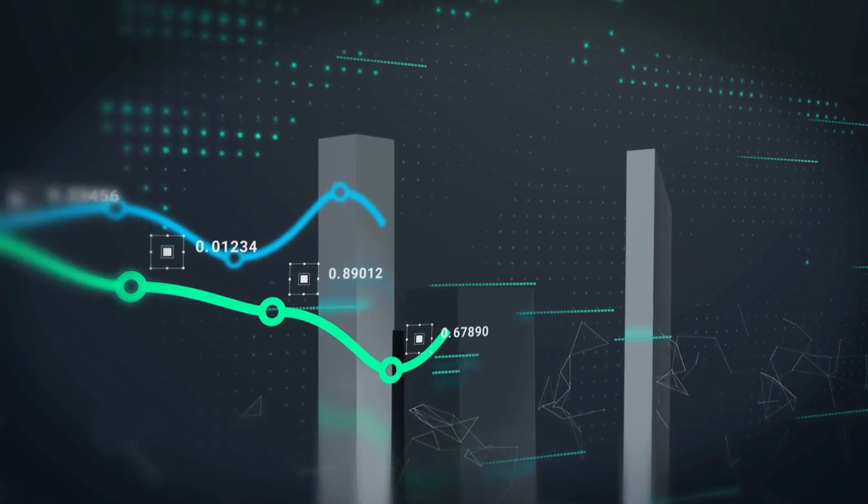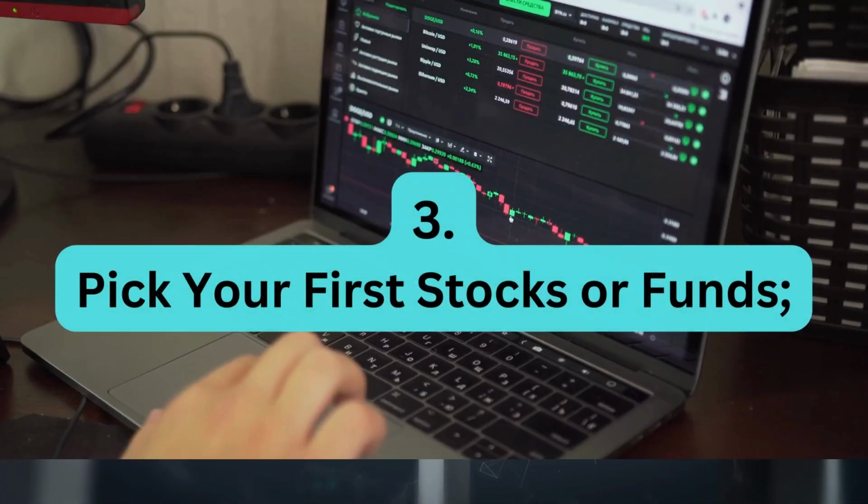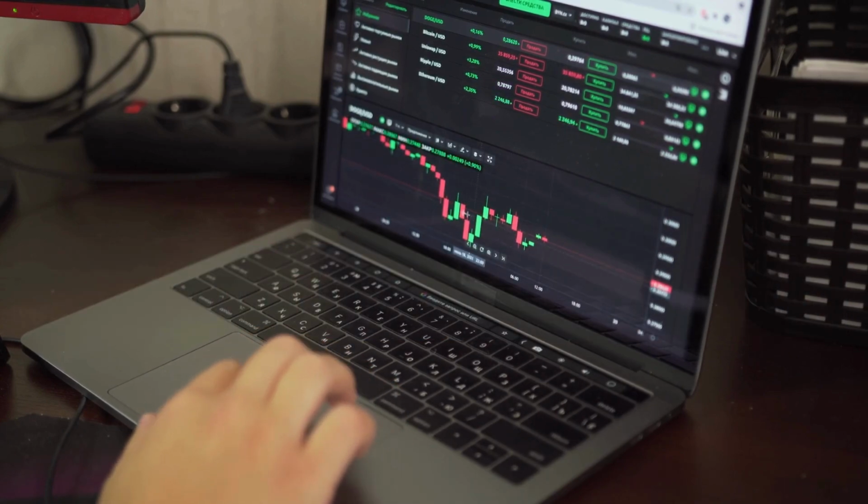A method known as dollar cost averaging, which helps reduce the impact of market volatility. 3. Pick your first stocks or funds. Here's where a lot of beginners get stuck.